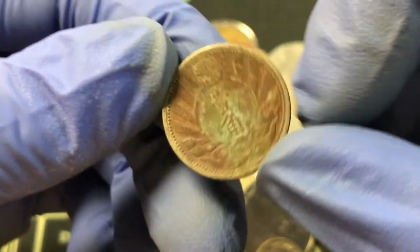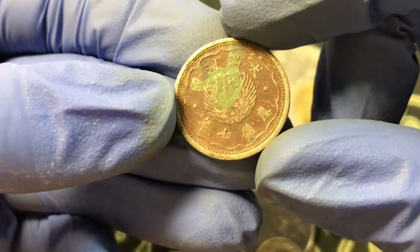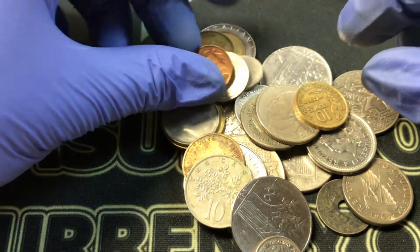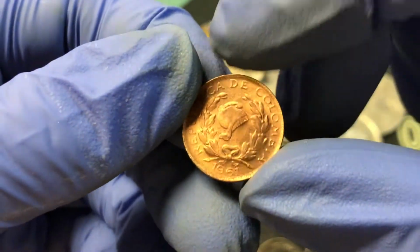And then this one seems like it's Chinese. I think that's what my best guess would be, but some of this stuff can be kind of rare. I think this condition kind of precludes it from being anything overly valuable. But after that, we have 1 centavo Colombia, 1961.